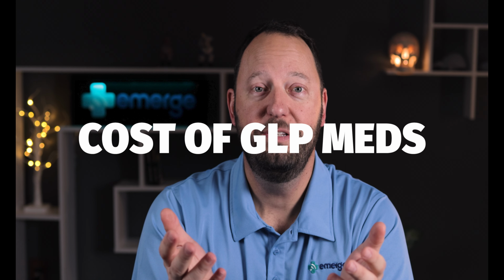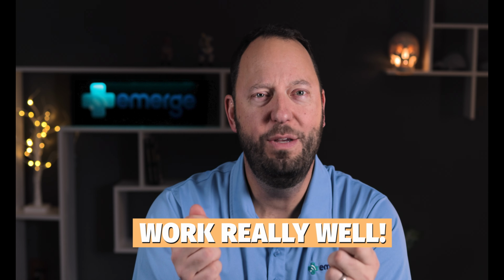Now, back to the cost of GLP medications. Why are these medications so expensive? Because they work really well. Medications are partially priced based on the cost savings they produce. The medical cost of untreated obesity and the resulting complications is not insignificant. The cost of bariatric surgery isn't either. But drug companies are limited on patent life and must recoup their profits in a specific time period.